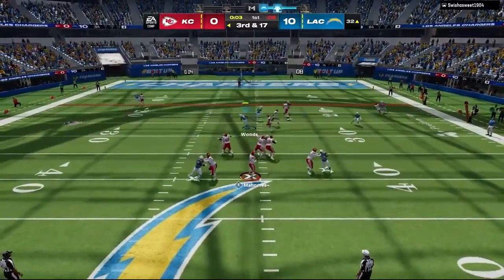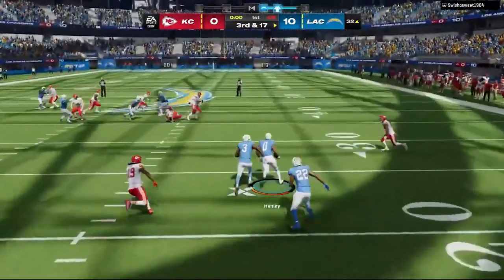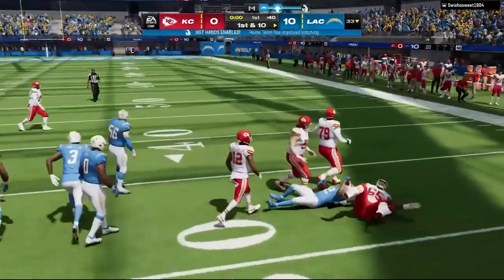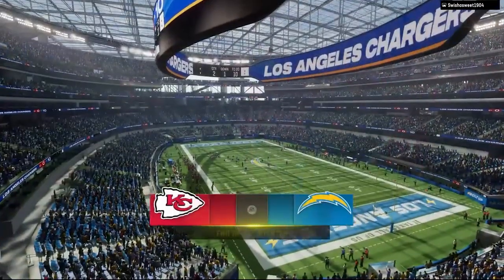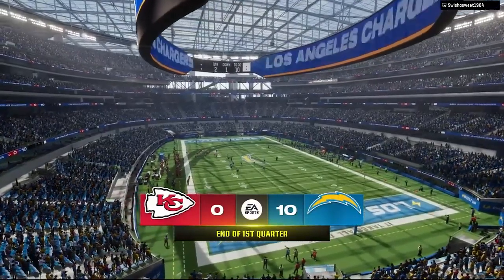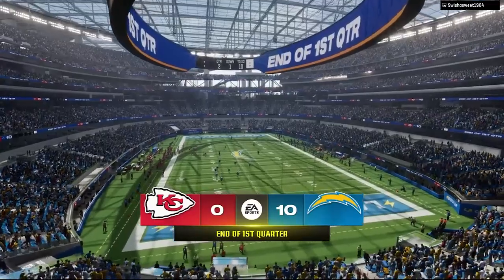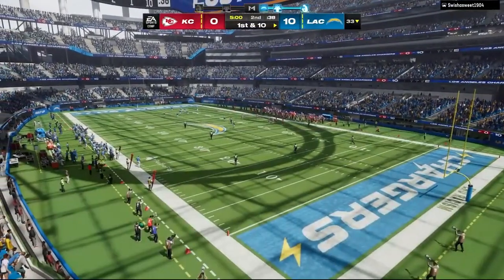Mahomes now to throw. Oh, and his early struggles continue. Here's another one intercepted. Picked up by Deion Henry. And the Chargers are going to get possession of the football as time will run out on this first quarter of play. Charger football to start quarter number 2 as they get set to start their drive with a 1st and 10.